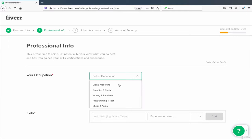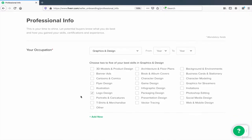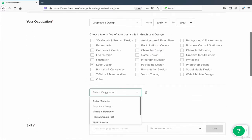Your occupation, so let's say in my case it would be graphic design. You would pick whatever you want to do here. This will be where you appear in the categories you worked for, and then you say you did graphic design for, let's say, a couple of years, or maybe, because you want to stay consistent with what you wrote previously, you want to say maybe 10 years. You can add new skills and different occupations, but we're not going to do that here.